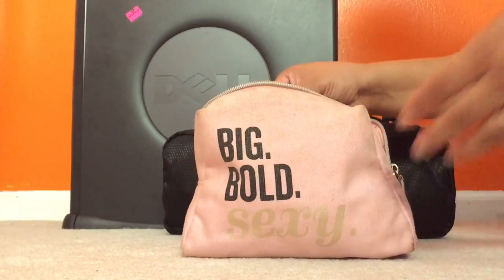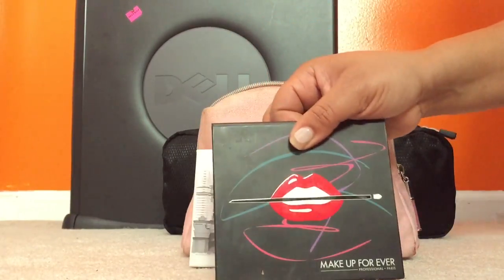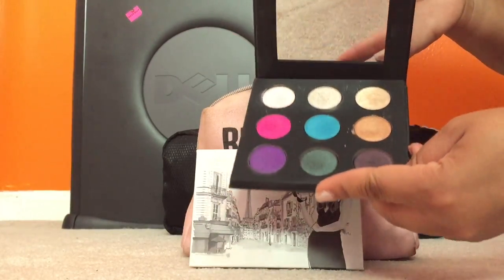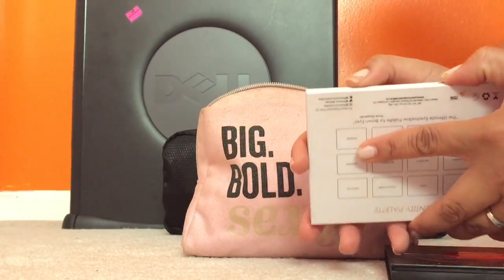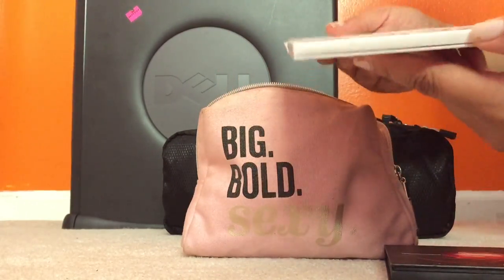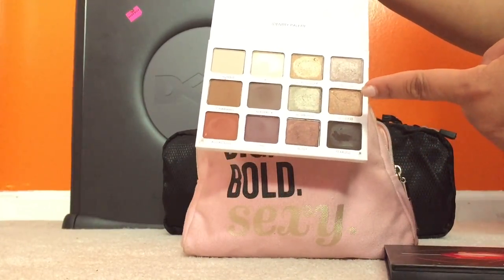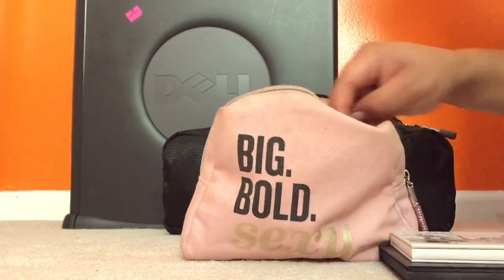So I brought two palettes. Actually, I only needed this one. I don't even think I'm going to use the artist one. Both of these have mirrors. This one has colors in it, but this is my Persona palette. I was going to bring another palette, but it was way too big. This thing is perfect. My number one palette at the moment. I don't know if anything's going to be able to top that.